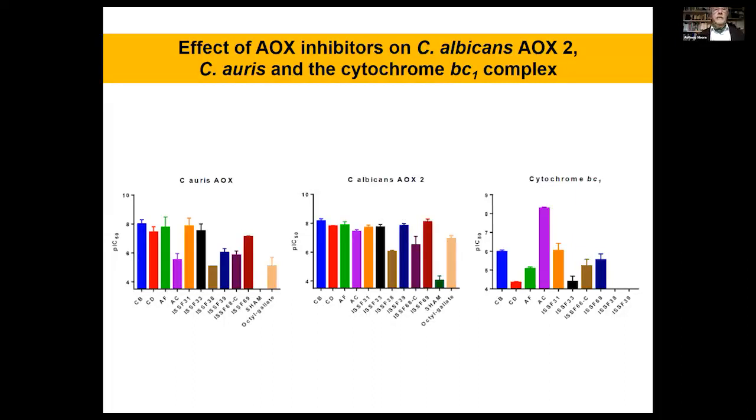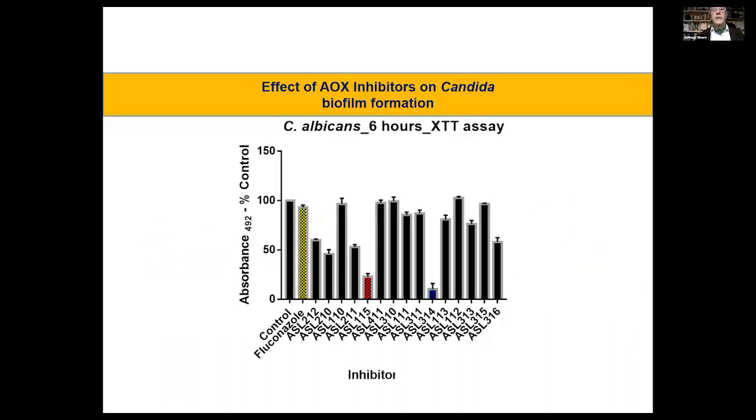And we can find out that a variety of these inhibitors inhibit the isolated enzyme, and if we go into the next slide, we've also developed techniques to determine Candida biofilm formation, and again treated these. I just want to draw your attention to just two of these. This is the effect of fluconazole on Candida biofilm formation, both on Candida albicans, and indeed we've tried it on auris. And you can see we're developing a number of these compounds which are proving very specific at inhibiting biofilm formation.